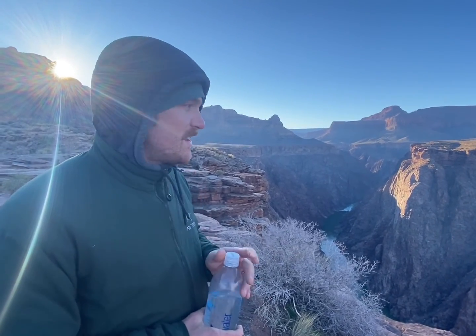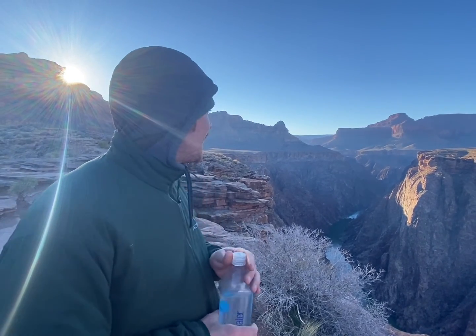So we just got to the end of Plateau Point, and I don't even know if there's really words that can do this place justice.